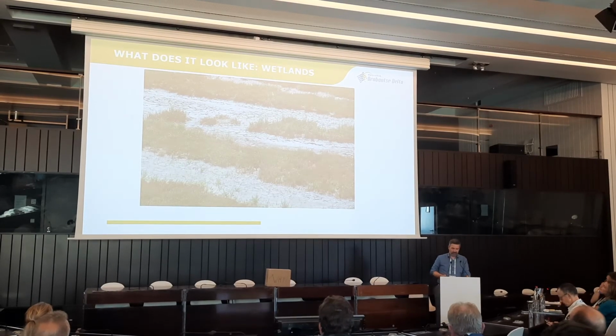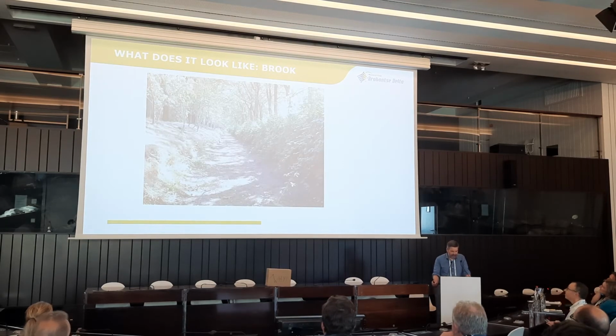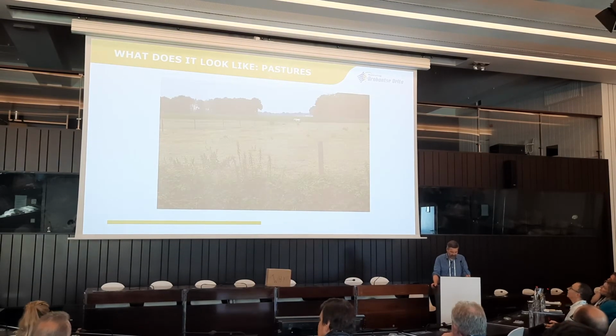As you see, briefly, these are wetlands. This is a brook, it's not a road. Sugar beets and some crops are also having problems with the drought.